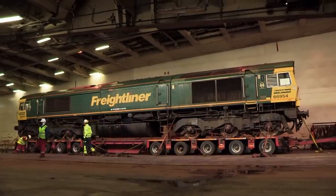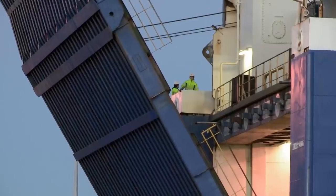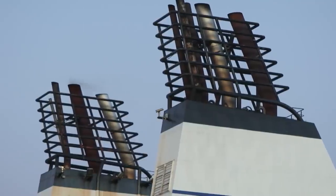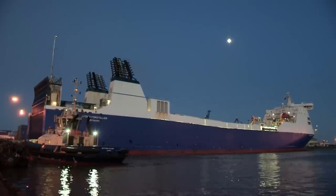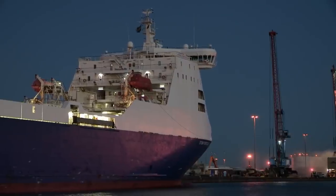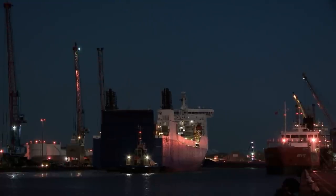At exactly 5 o'clock, the hydraulic ramp on the Stena Fortella is drawn up, and she sets sail for the journey across the North Sea to Cuxhaven in Germany. The Class 66 locomotive, destined for a new life in Poland as part of Freightliner's rail haulage fleet.